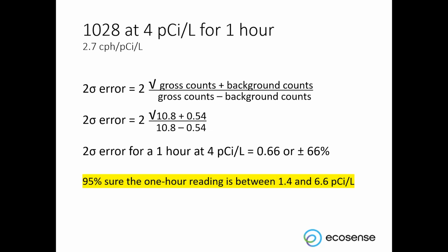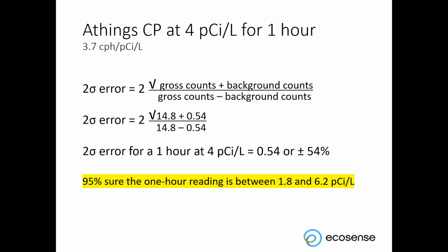So this 10.8 is based at 4 picocurie per liter concentration. That's all the counts you're typically going to get on average with that detector. So you can see the error bar is much greater. If you look at another real popular unit that's out there, it gets a little higher. It's at 3.7 counts per hour per picocurie per liter. So it gets 1 more count per hour for every picocurie per liter. But you can still see that there's that 1 hour number is plus or minus 54%. So it could be as low as 1.8 or as high as 6.2.